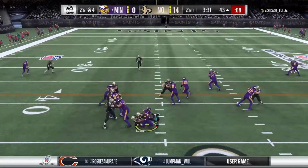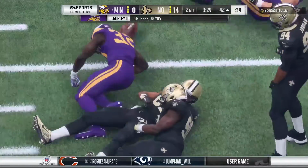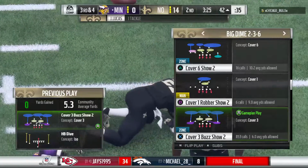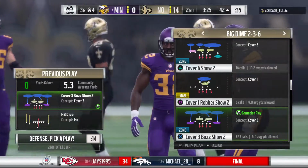They'll stick to the ground game with Gurley. And he's stopped immediately there. No gain on the play that time, and they'll look to convert on what will be a 3rd and 4.